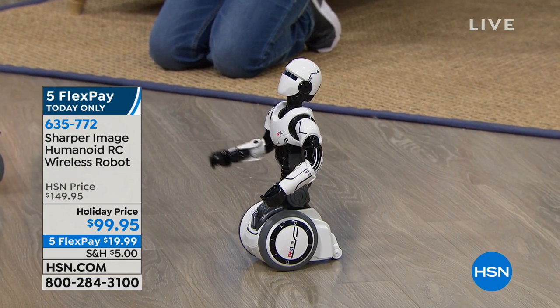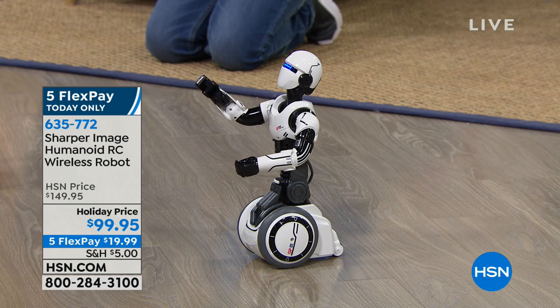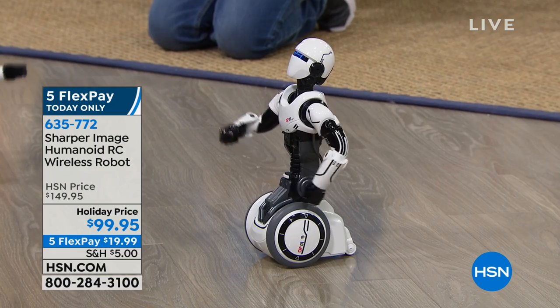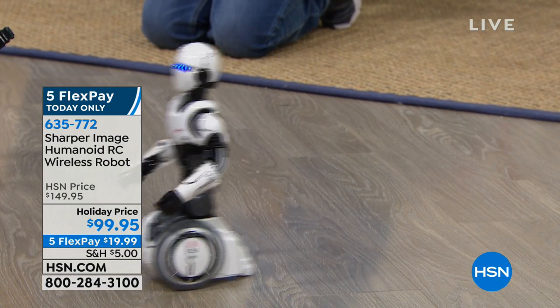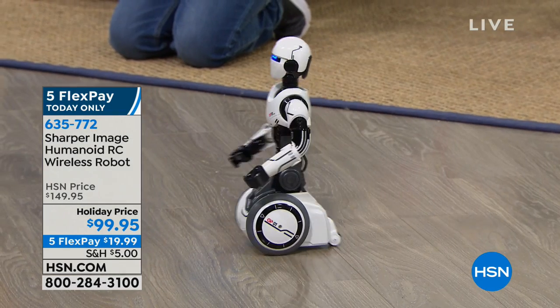You can actually program up to 30 different commands. So if you want to make him dance yourself, he's got dance moves built in, but you can move the elbows, the shoulders, the hands, and he can move his head too. So many different movements are built into it. So it's not that typical robot that has one or two moves. You can literally do dozens of different activities.